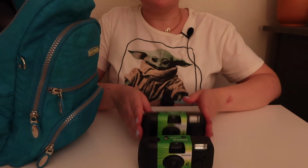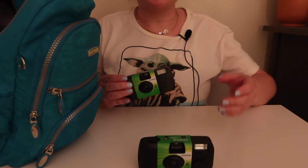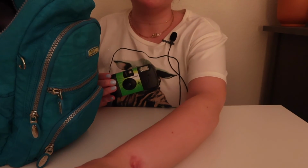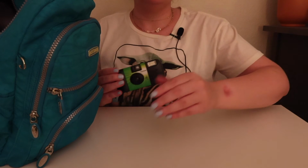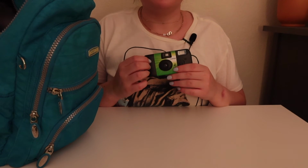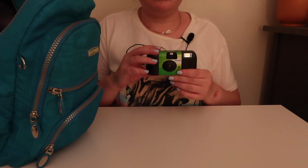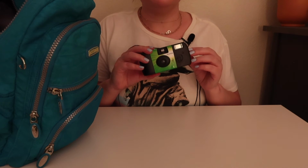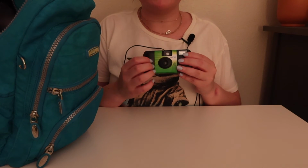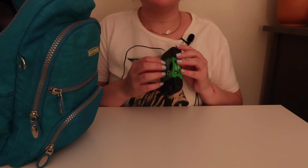So yeah, I definitely recommend it. You can still take photos on your phone. I recommend that as well, because you never know how these turn out, and I'm a little worried. But yeah, I'm excited to develop these.